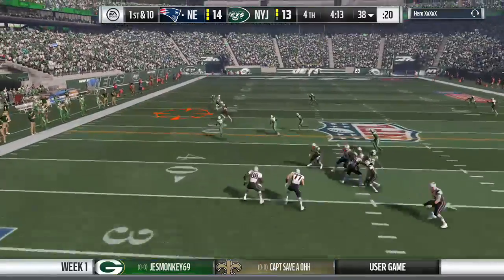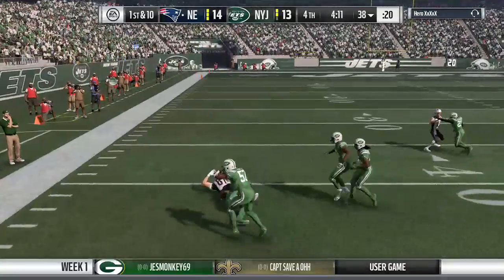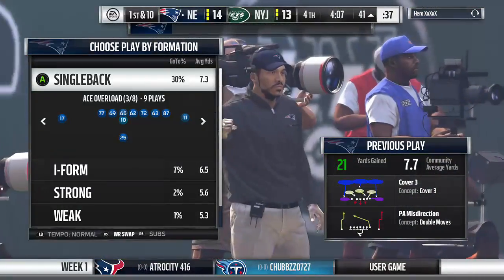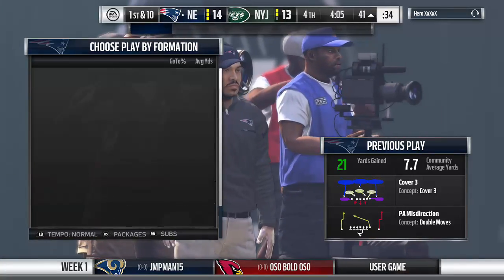They go play action here on first down. Gronkowski's got it on the crossing route. It's a gain of 21 that time. And it'll be first down, New England.